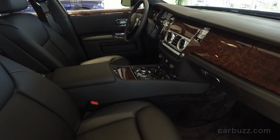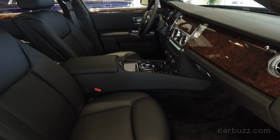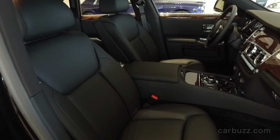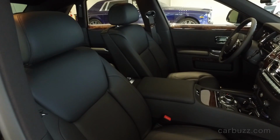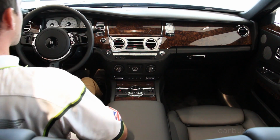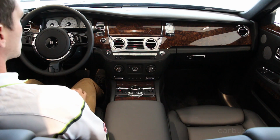Apparently, according to Rolls-Royce, about 85% of all Rolls-Royces sold are bespoke, and each one can have over 400 working hours put into it right there. So it just goes to show each of these things is custom built to order. Now this one was ordered by a dealership, so a buyer didn't specify all the specs on this, but it's still a beautiful, beautiful piece of work.